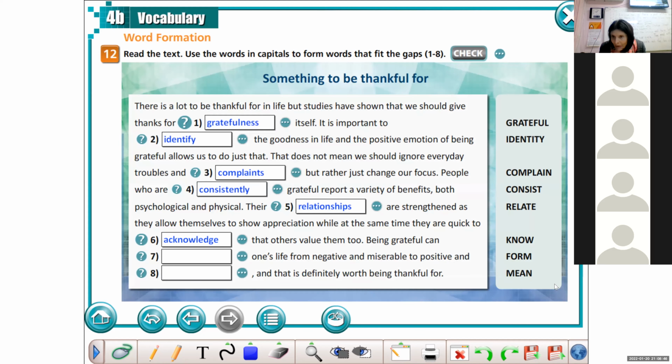Good. Ivana? Being grateful can transform. Here I think it's transform. Can transform one's life from negative and miserable to positive and meaningful. And that's definitely worth being thankful for. Great. I think this is a good end of the lesson.